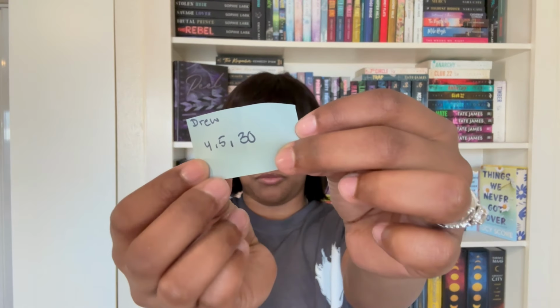This is one that you guys recommended. This is Drew's recommendation of 4, 5, 30. Let's get the numbers right before we even try to jump into this. And the prompt for this is, without looking at the back of the book, tell us what this book is about. Okay, so 4, 5, 30.